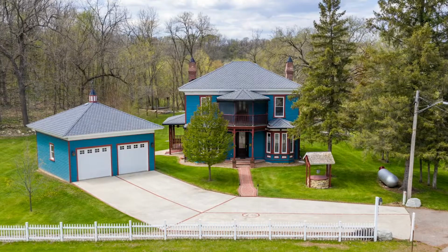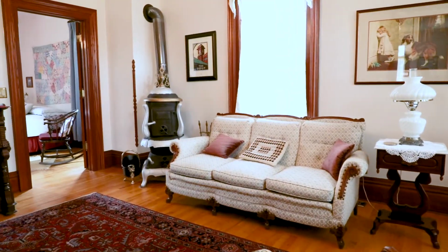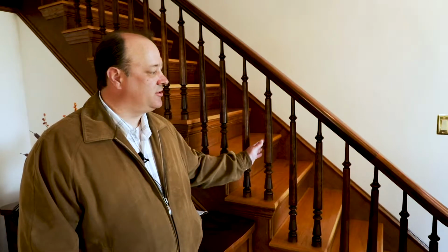The current owners have painstakingly rebuilt this property from the studs on up, including a new roof, windows, and siding on the exterior. Interior, they have done all new handcrafted, hand-milled woodwork, including the floors, all the trim, and even including this brand new stairwell.